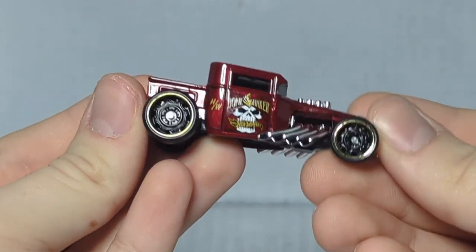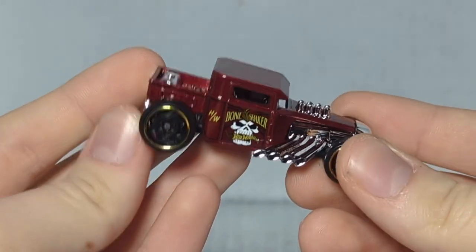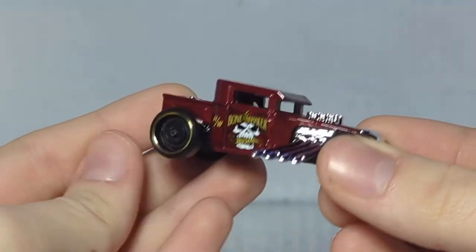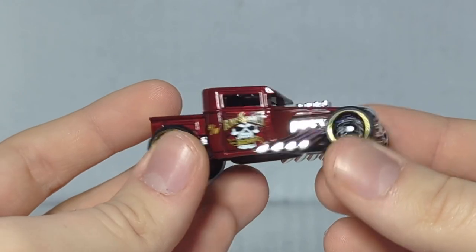Here we have the Bone Shaker Hot Wheels car. Pretty cool Hot Wheels car, I'm not going to lie to you. I really like this a lot. So we've got a crimson red, almost like a blood red body. Black tires, gold rims, black chassis. Pretty cool stuff to look at here.